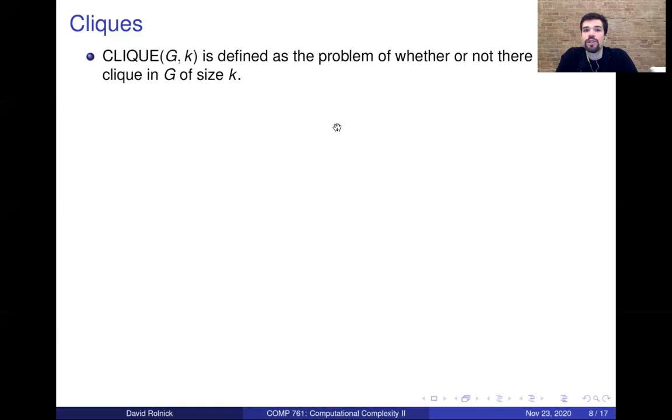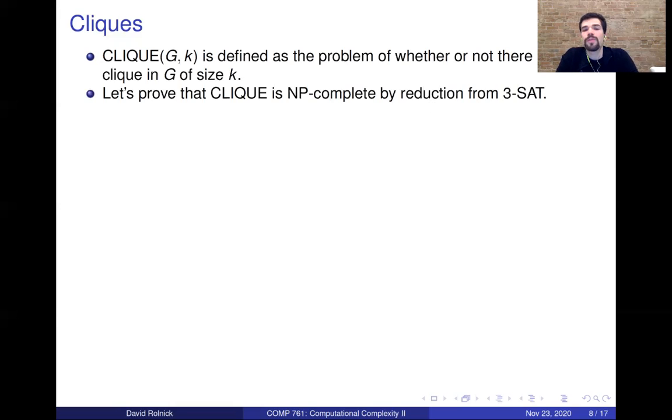So Clique(G, k) is defined as the problem of whether or not there is a clique in G of size k. So let's prove that clique is NP-complete by reduction from 3-SAT. Again, 3-SAT doesn't seem like it's related to graphs, but we can do it.